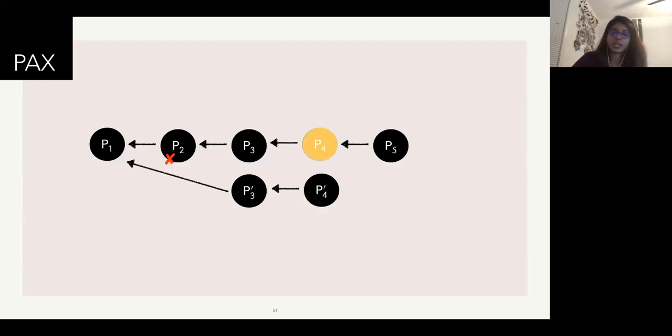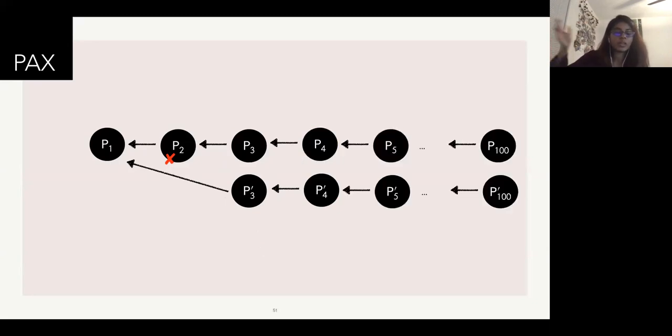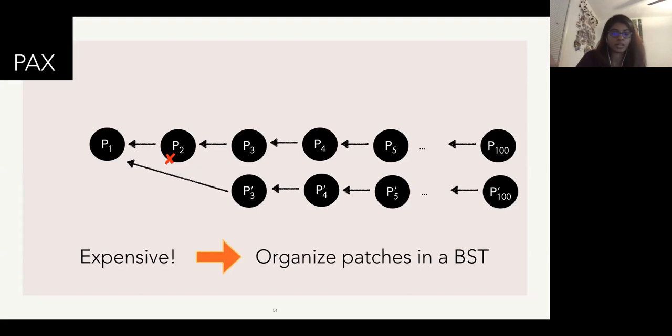However, if you do that, now you need to update P4. Again, the content is the same, but it now needs to point to the new P3, which is P3 prime. And you can see this problem will go on. If you now need to delete a patch which is very deep in the list, you will have to modify all the patches that were stored after P2. So this is expensive.